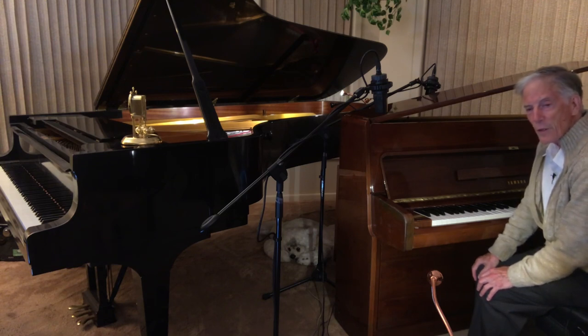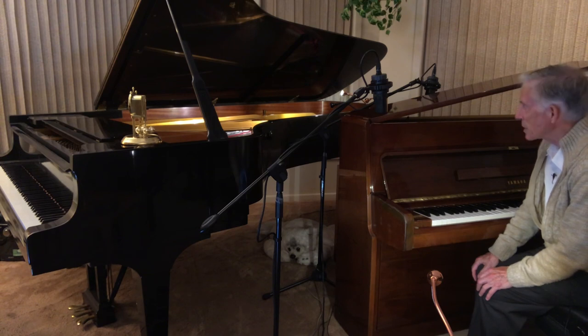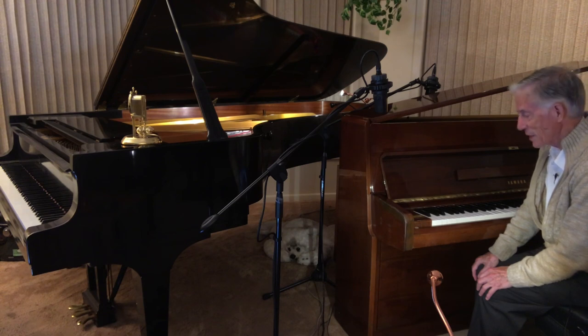Tonight I thought I'd play for you little excerpts from some pieces, to let you hear the difference between a 9-foot concert grand German Steinway and a 41-inch Yamaha upright. There's quite a difference. This is the piano I was working on out in the garage, and I brought it in. Having it side by side with the concert grand, I thought you might find it interesting to hear the differences. I'll move the mic back and forth from one piano to the other and keep the other one in between them. See if you can hear the difference anyway. So I hope you enjoy that.